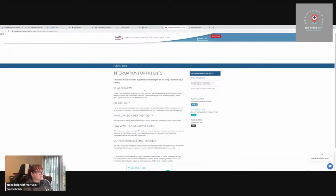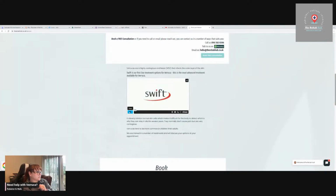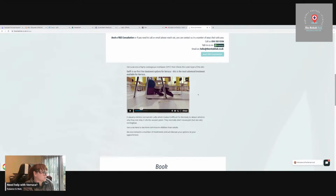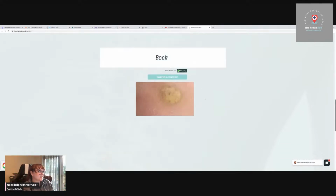Now we use this microwave technology, and I'll jump over to the Swift page. And basically, what is Swift? It's essentially a treatment for lesions of the skin. It's using microwave energy, and it's delivered through this little device that we have. I don't know if I've got a wee picture of it here that I can show you. It's quite nice and funky. It's not showing. This is just a wee promotional video from Swift. But essentially, each little person gets their own little individual nozzle, and we essentially zap it. That's pretty much what we do.